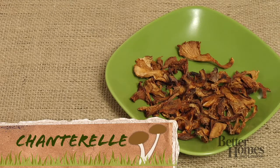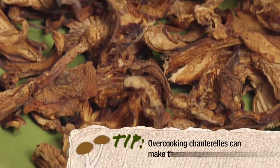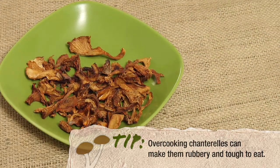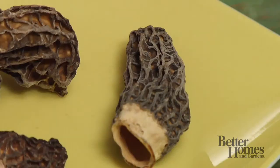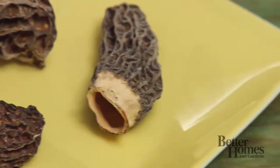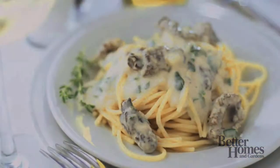Chanterelles are delicious, delicate flavored mushrooms. They can be difficult to find fresh, but check your specialty grocers for dried chanterelles year-round. Morels are a wild mushroom favorite to mushroom hunters in spring and early summer. You can find morels at the grocer in season, but are most likely to find them dried. Morels are excellent sautéed in butter as a garnish or incorporated into cream sauces.